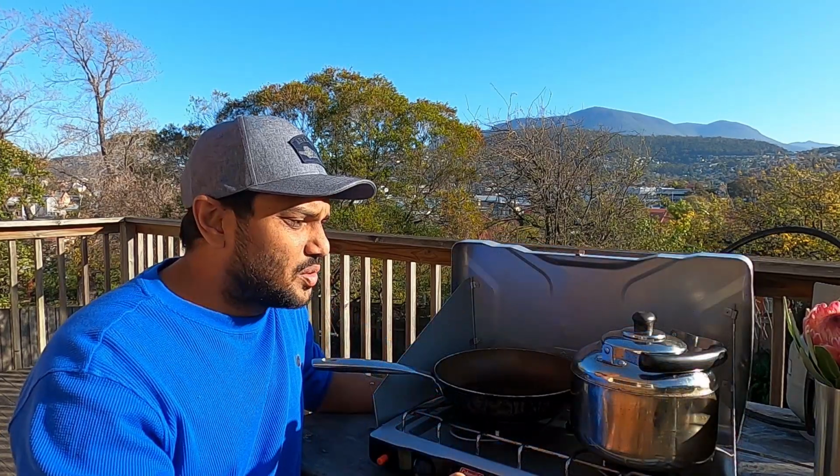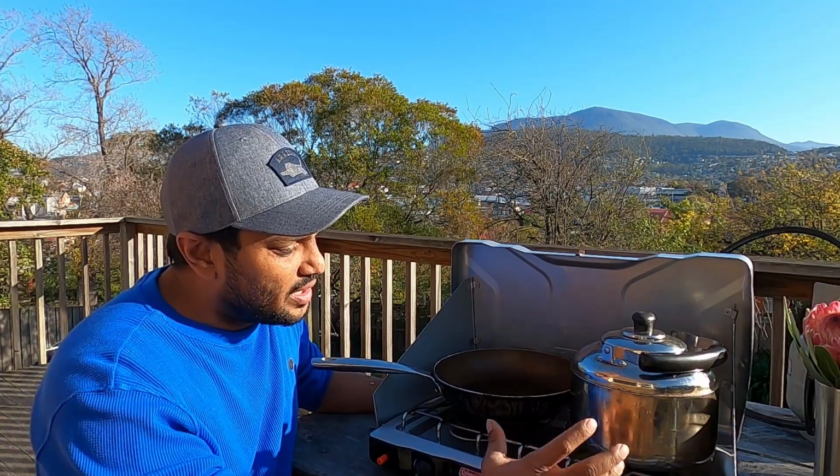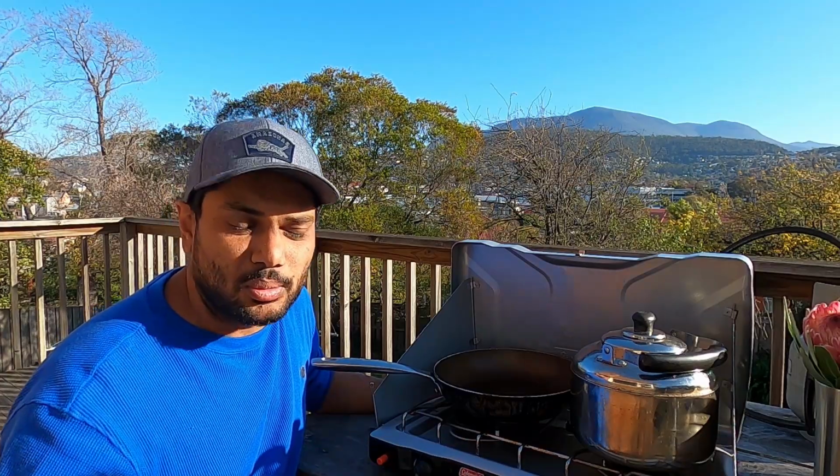The wind deflector is really good. We don't have any issues cooking out when it's windy outside. As you can see, it's a really good size. You can have a sauce cranking here on one side and a pot of pasta going on the other side all at the same time, and it doesn't struggle at all. It does a really good job of it all.